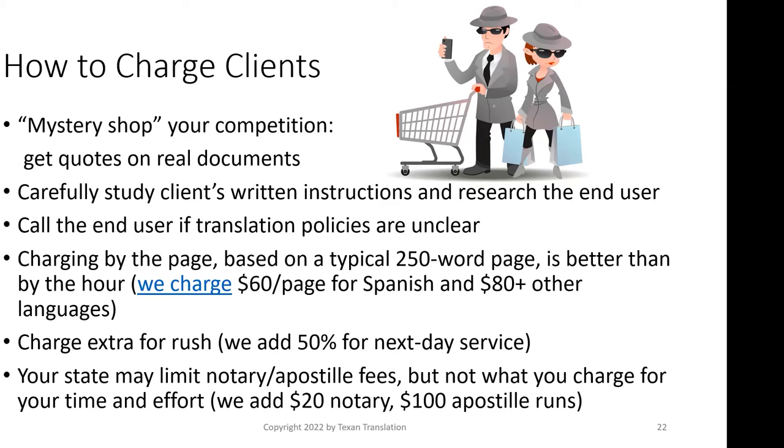Most translators charge by the word because it's the most accurate way to be sure that you're getting paid for the work you do and not overcharge the client, but not undercharge yourself. So it's usually best to charge by the word, but if there's a kind of document that you do a lot of and you already know about how much work you're putting into it, then it's also fine to charge by the page. And so for like a birth certificate from Spanish to English, we would charge $60 a page because I know what I'm getting into before I start the project. Except for Venezuela. We love you, Venezuela, but you are very wordy. You like to tell us all the things.